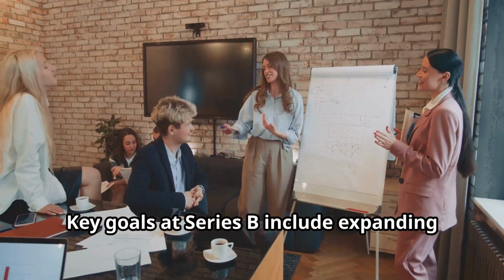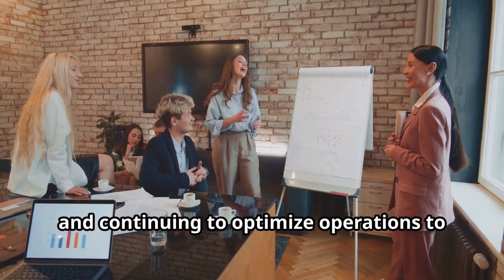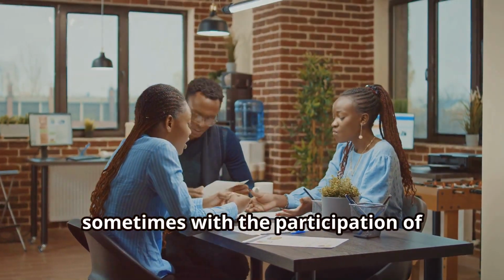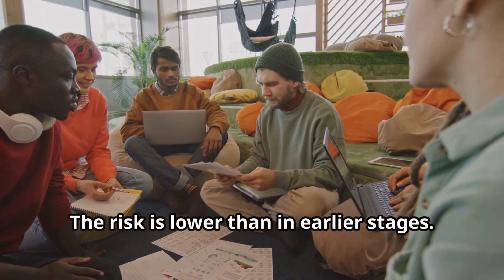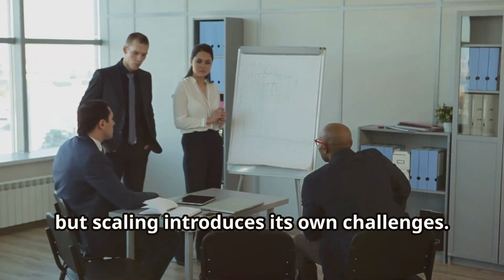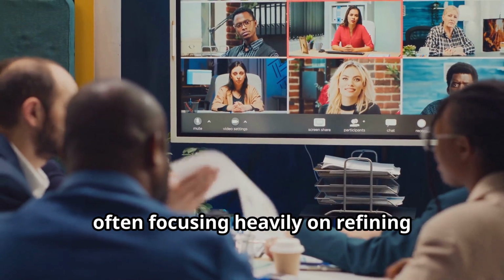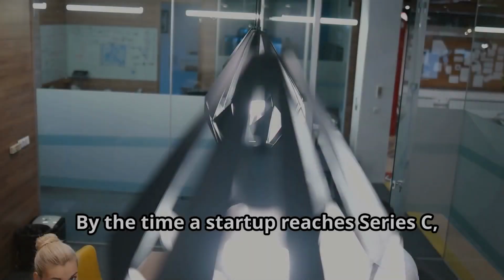Key goals at Series B include expanding into new markets, hiring more talent, and continuing to optimize operations to scale rapidly. Investors at this stage are usually larger venture capital firms, sometimes with the participation of private equity investors. The risk is lower than in earlier stages. The business model is proven, but scaling introduces its own challenges. At Series B, the company is moving from a scrappy startup into a more structured business, often focusing heavily on refining processes and achieving more sustainable growth metrics.